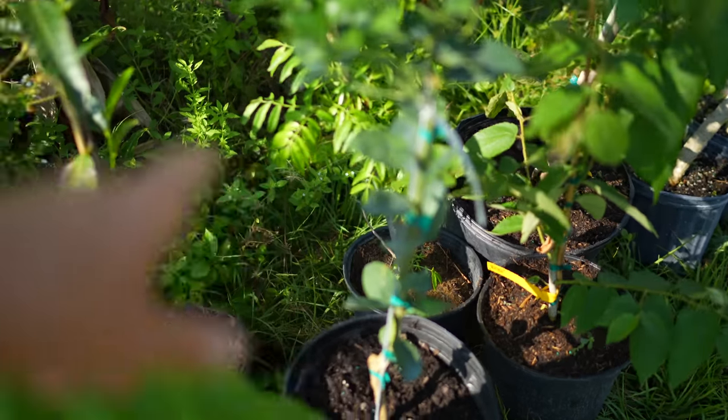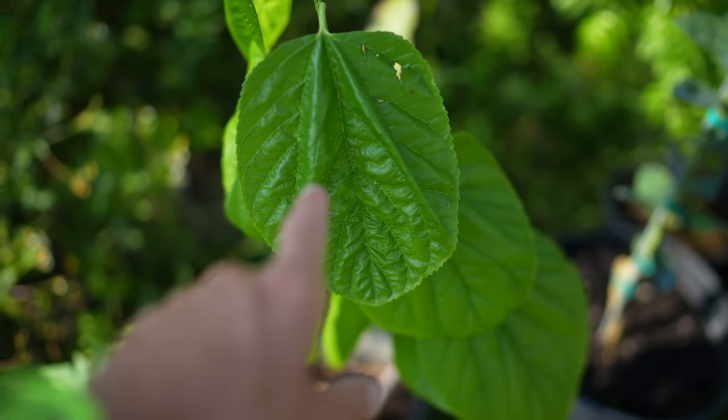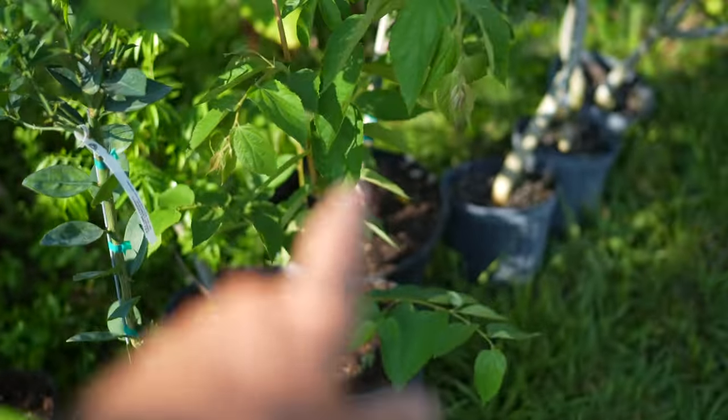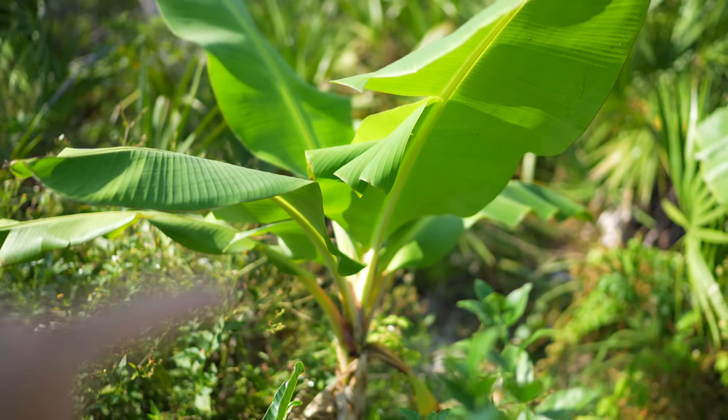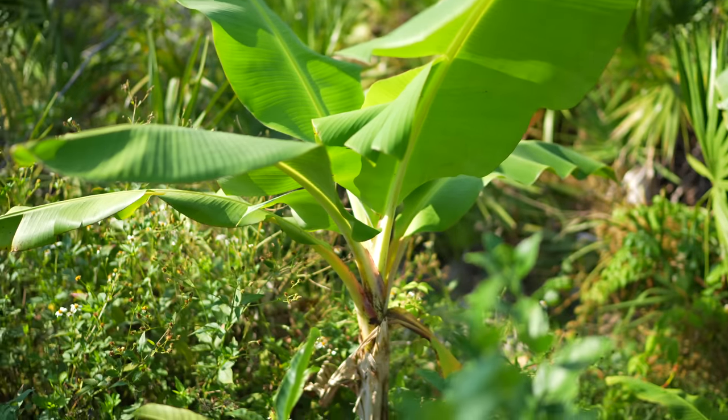We've got a key lime. We've got a jackfruit. We've got a mulberry tree right here. We've got a star fruit. And of course our bananas that we've had growing for a few months already, quite a few months actually.